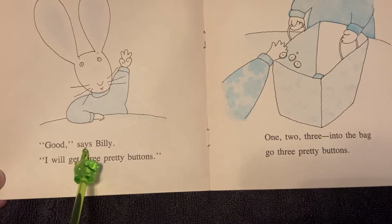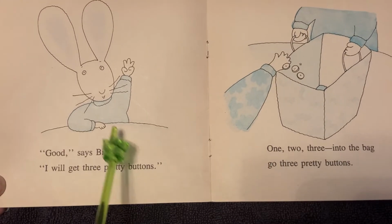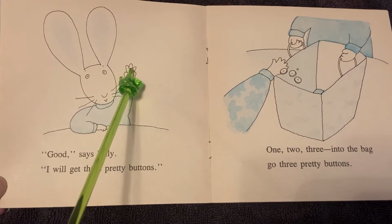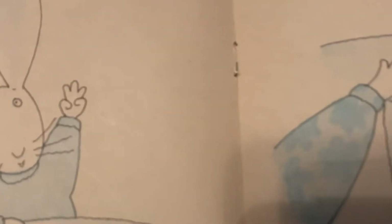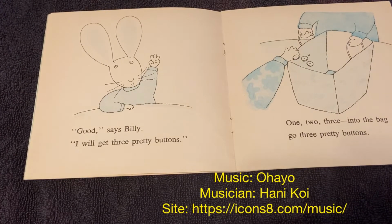"Good," says Billy. "I will get 3 pretty buttons." What do you think Billy's going to use 3 pretty buttons for? Look, he's holding up his 3 fingers. 1, 2, 3. Can you hold up 3 fingers like Billy is? 1, 2, 3. I wonder what he's going to do with those 3 pretty buttons.